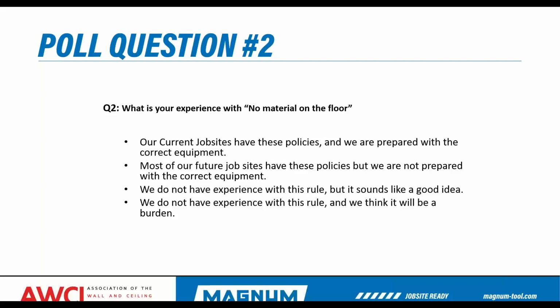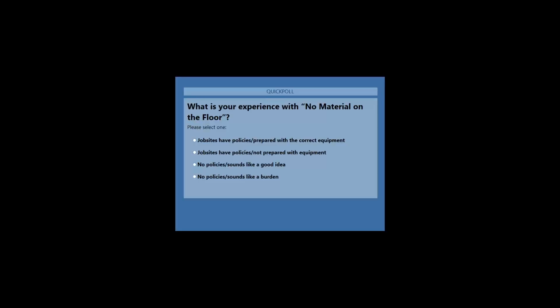Going to turn over to another quick poll question. So what is your experience with no material on the floor? Our current job sites have these policies and we are prepared with the correct equipment. Most of our future job sites have these policies, but we're not prepared. We do not have any experience with this rule, but it sounds like a good idea. And we don't have experience with this rule, but we think it's going to be a burden. So just curious what the field's thoughts on those are as well.